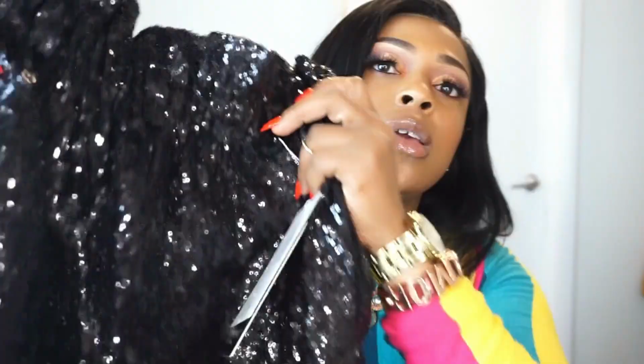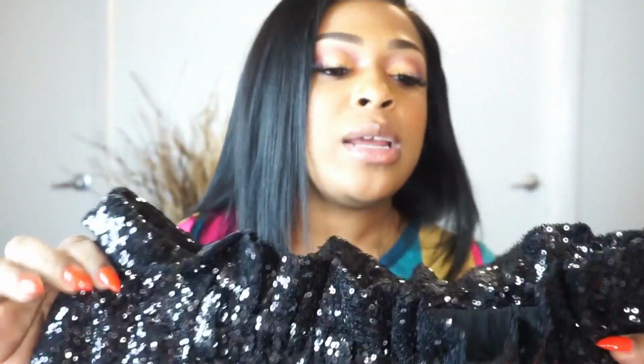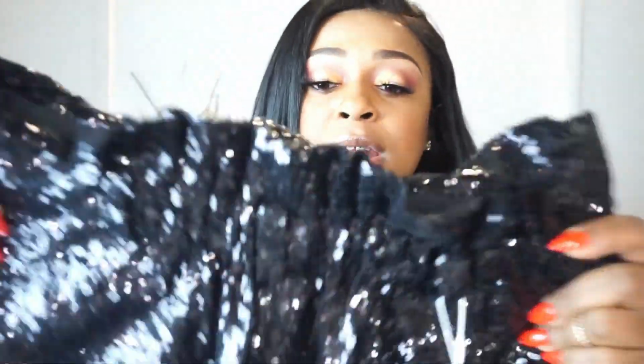So the next item I got is this black sequin pants, and when I saw it on the website, I was so in love with the pants. I mean, it looks so chic, so sexy, so different. You could really stand out in something like this. In the waist, it has a lot of stretch, as you can see. I went and ordered a medium, but this fit like a double XL, and I'm far from that, okay?